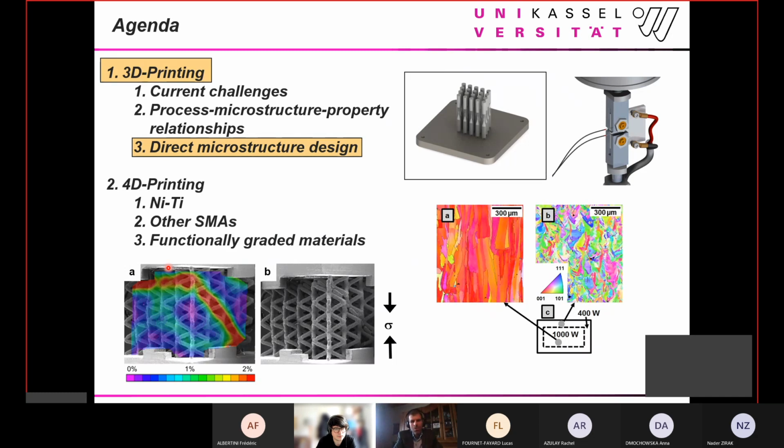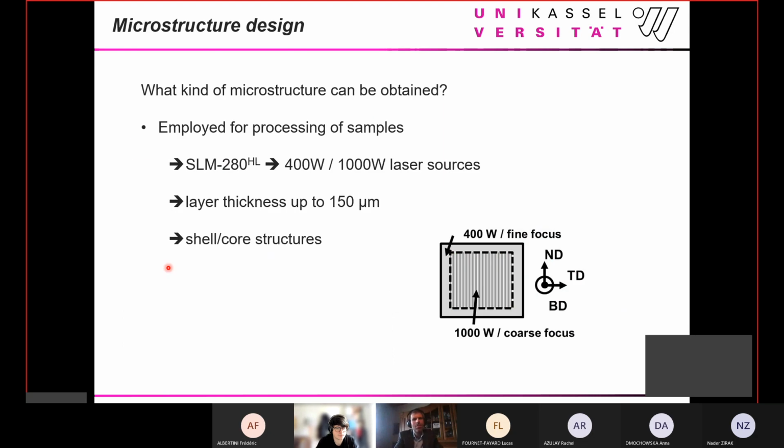I now would like to go to the field of direct microstructure design. And for this, we use the 280 system we have in the lab, and we use those two different laser sources we have. The 400 watt laser and the 1 kilowatt laser both have a different profile. We have a Gaussian beam profile on the left here for the 400 watt and a top hat profile for the 1 kilowatt laser.